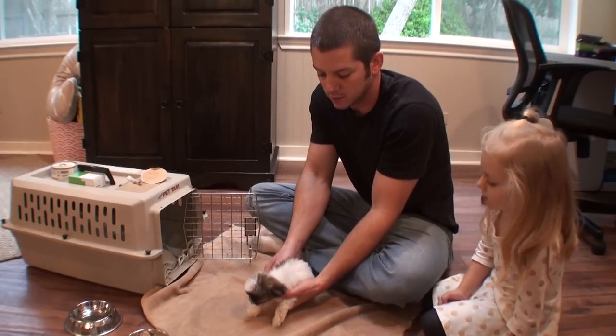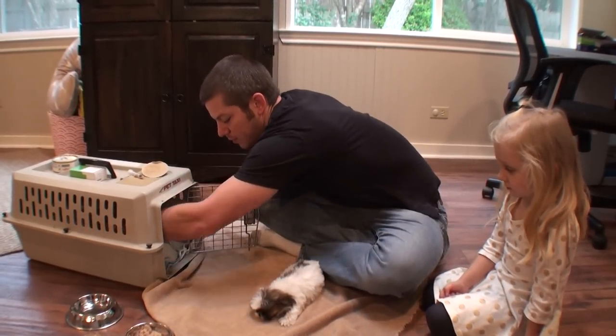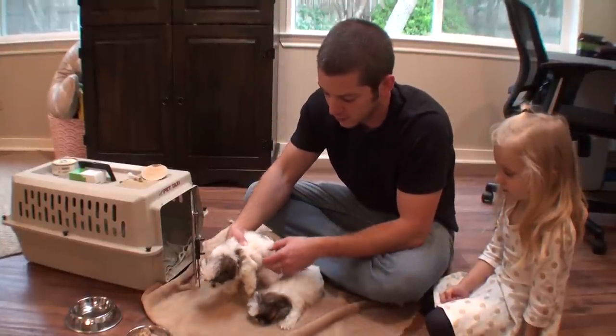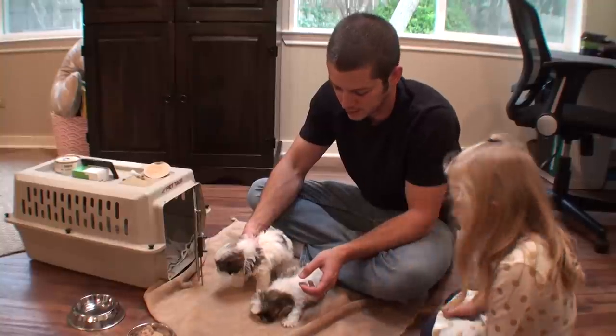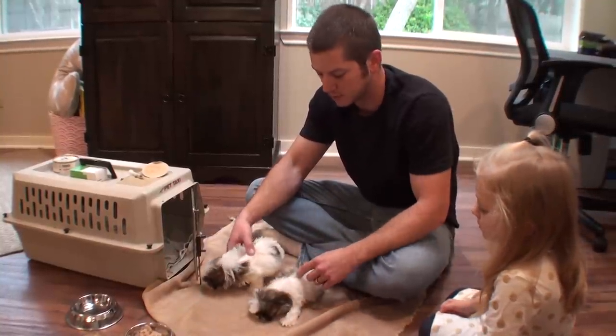These are two little Shih Tzu puppies that are not doing very good. They were rescued from a puppy mill situation that wasn't taking very good care of them. They had another one with them, a little sister, and she died last night. But they brought them to me today, and this one especially is doing pretty bad.